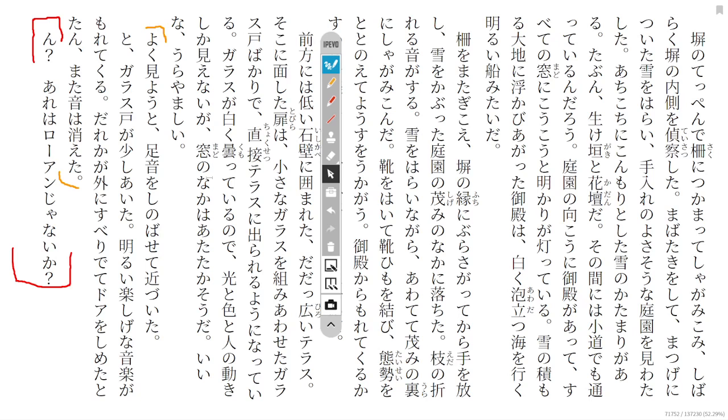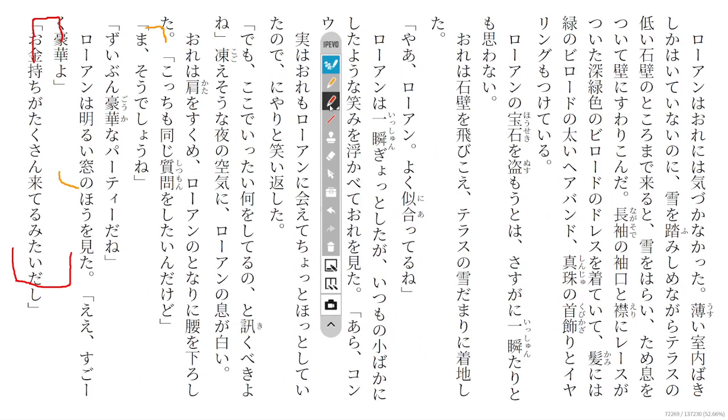And the lively and fun music leaks out, right? And someone slips out, and when somebody slips out and closes the door, the sound disappears once more. Isn't that Rowan? What? Let's go. And you'll read it once you can see it.